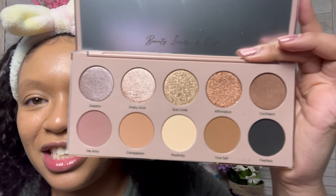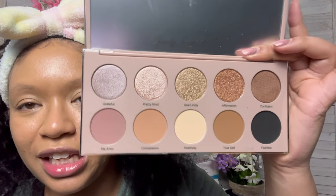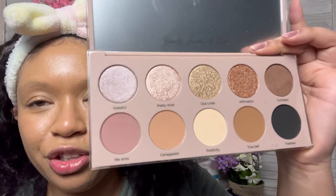Look at that. That is like everyday soft glam, super full glam. You could do so many really pretty looks with that. And we're gonna definitely play with this palette. Y'all already know I'm not putting on makeup for nothing. Let's go ahead and do some swatches. Okay, let's do some swatches.